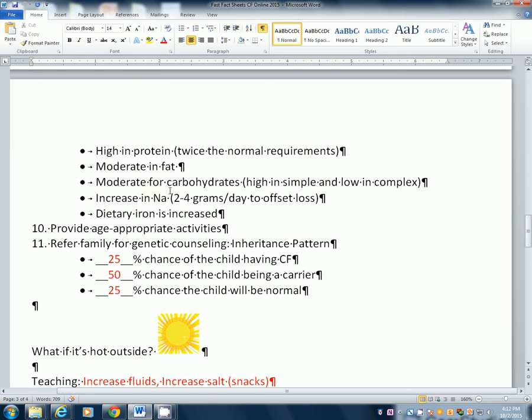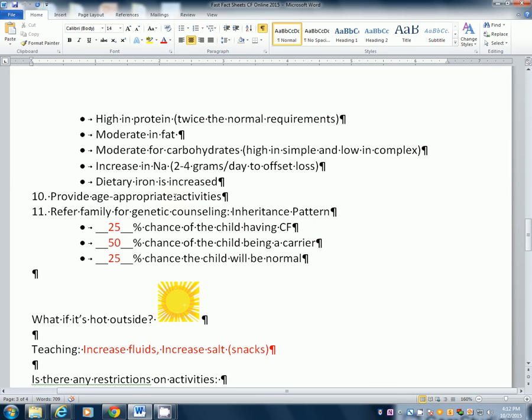A moderate amount of carbs. Usually they're high in simple and low in complex, because simple carbs are easier to digest. An increase in sodium, 2 to 4 grams a day to offset the loss, and dietary iron is increased, and that's because of the deficiencies in pancreatic enzymes related to its absorption.